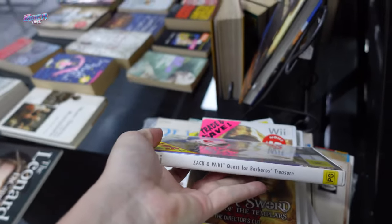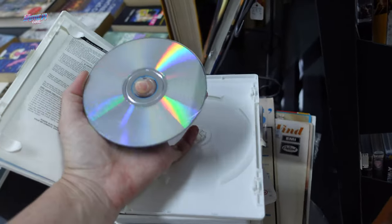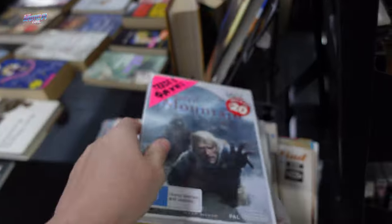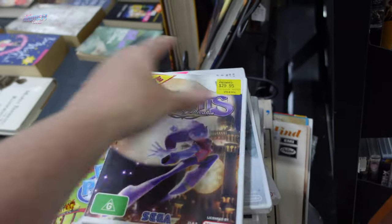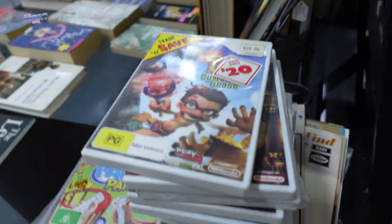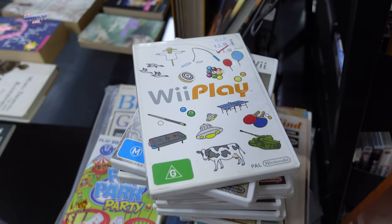And then obviously another cool looking game. What's in there? Fun Party. Oh, it's got Wii Sports in there. This one's... Oh, that is a cool looking cover. Definitely the standout. Attack. And Twilight Princess. Unreal. And I'll let them know about the Fun Park game. So cool. I'm gonna have a look at their PC stock now too.